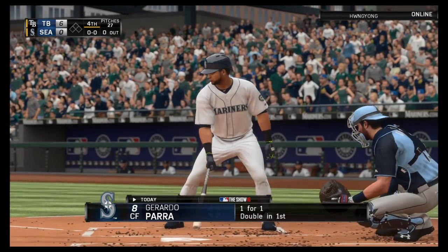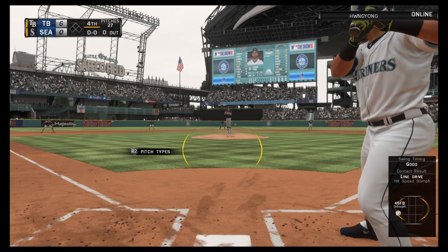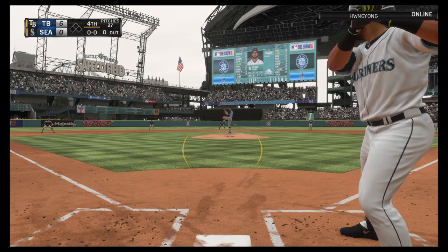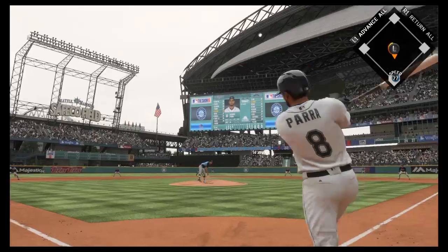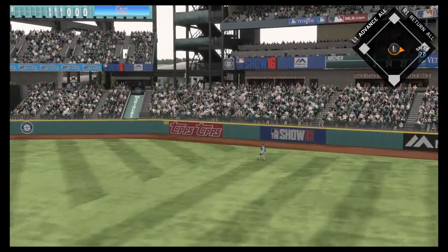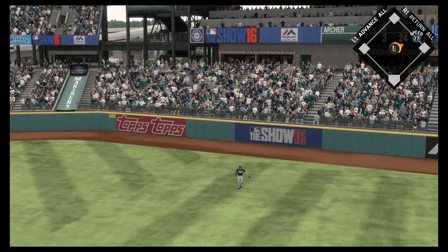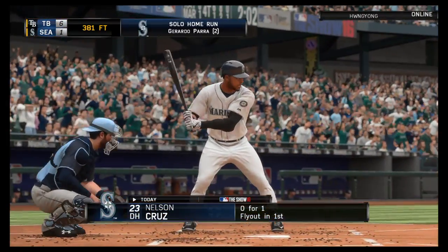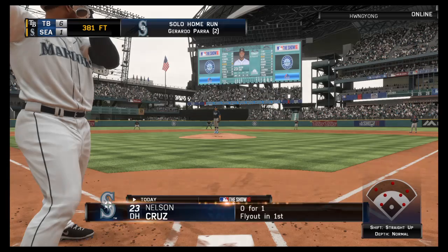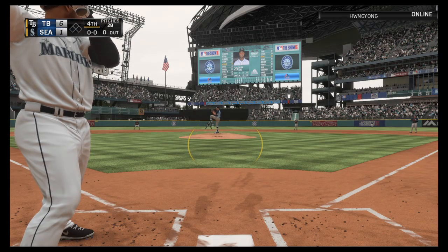Leading off the inning, Gerardo Parra, and they'll need him to get something going here. Well, they still aren't even on the board yet, so this leadoff guy needs to get on so they can manufacture a run. Hit high and deep to straightaway right field. Geyer going back on it. Gone! It's a solo home run there for Gerardo Parra, and they're on the board.